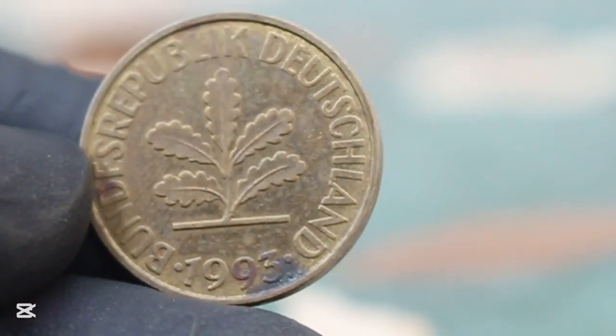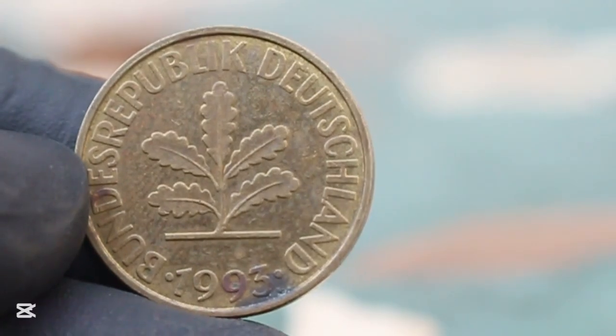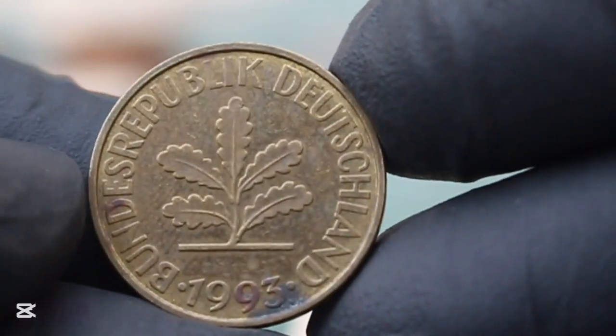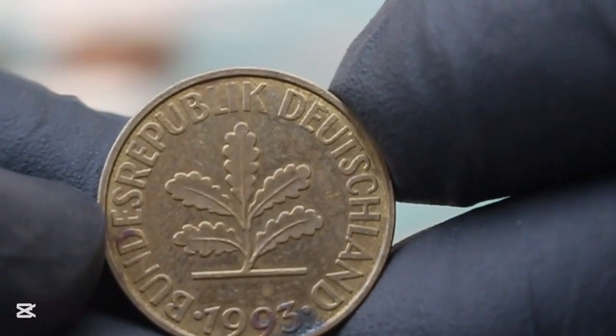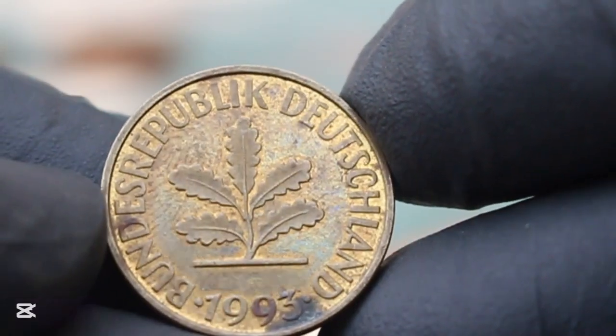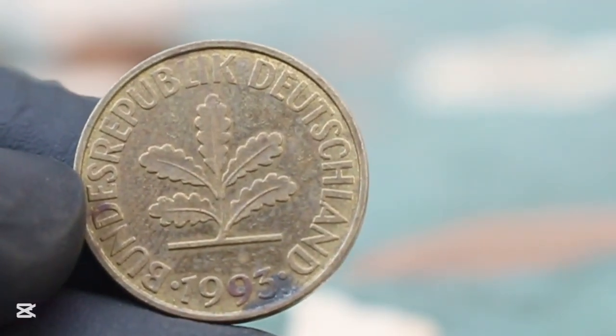The exact number of coins minted at the F mint mark is not widely available, but estimates place the mintage at just a few million pieces, making it far scarcer than many of its counterparts. Even though it was produced in the early 1990s, its limited availability and high demand among collectors have driven its market value to incredible heights.